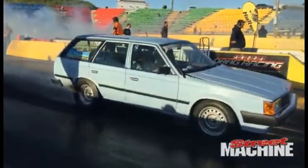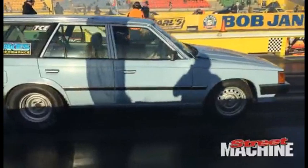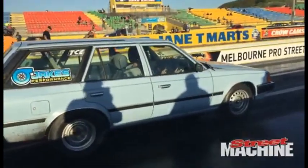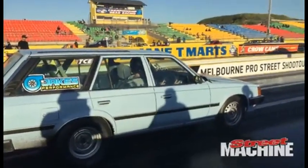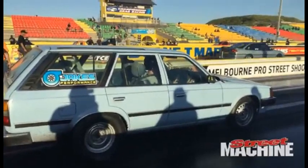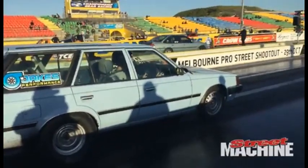Edwards out for another run. You've all heard the story, but I'll tell it again. He shagged the motor on day one, punched the holes in the block, so they had to replace the block. That's the one thing you cannot do. You cannot replace the block.